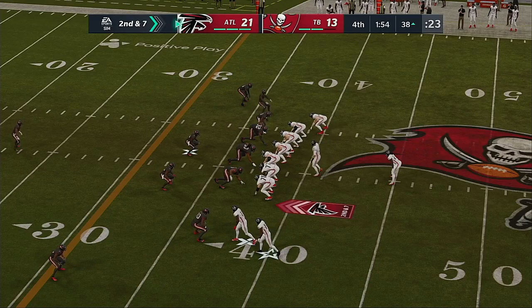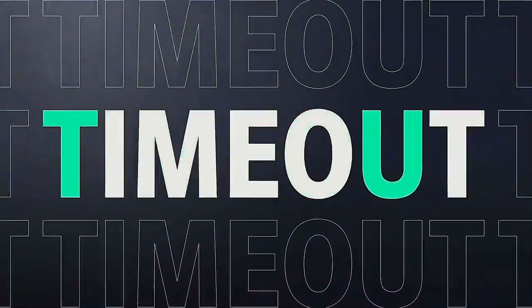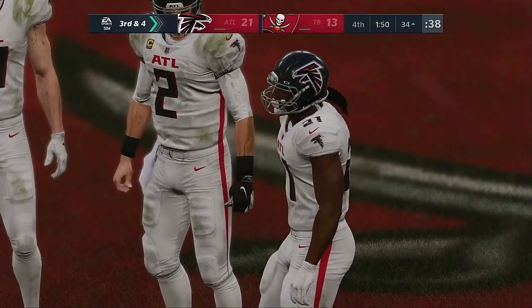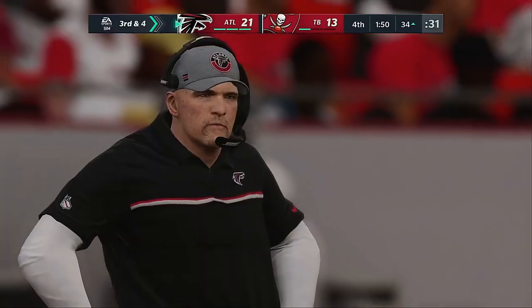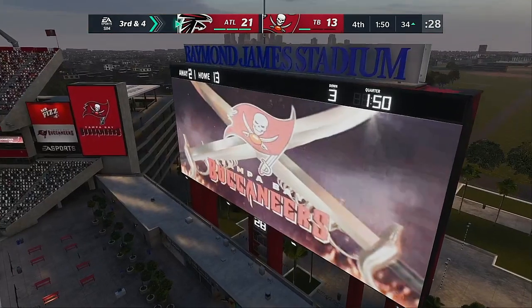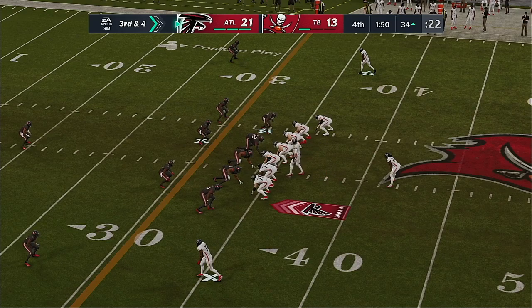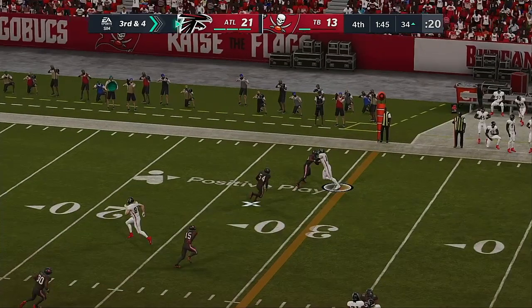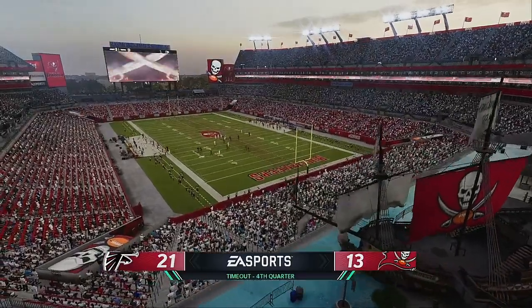I have to imagine this will be on the ground as well as they come up 2nd and 7. Another carry now for Gurley. And now we're going to get a timeout defensively. So another stop, 1:50 left in the football game. Now Ryan completes his short throw to Stocker, and he's got the first as they'll bring him down at the 28-yard line.